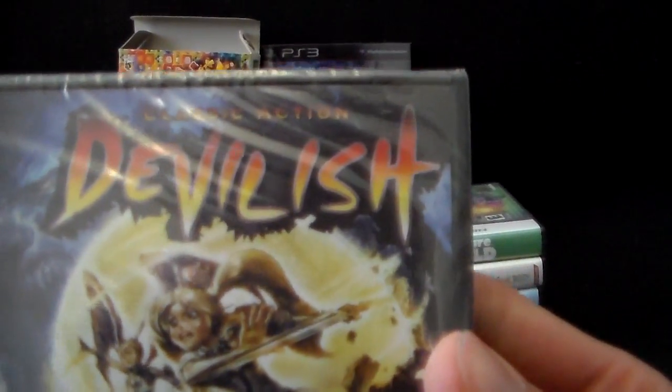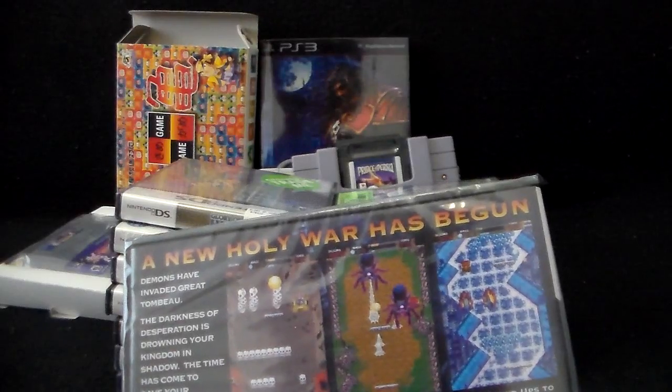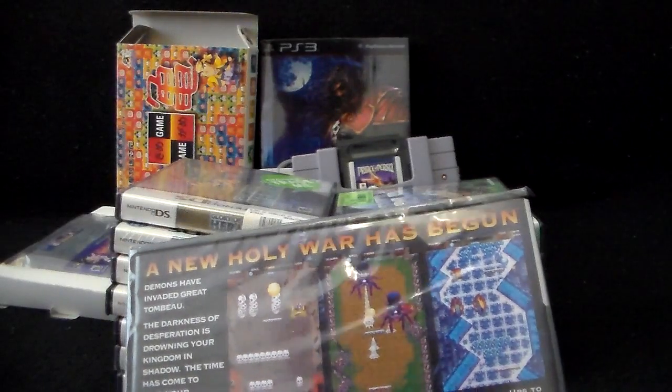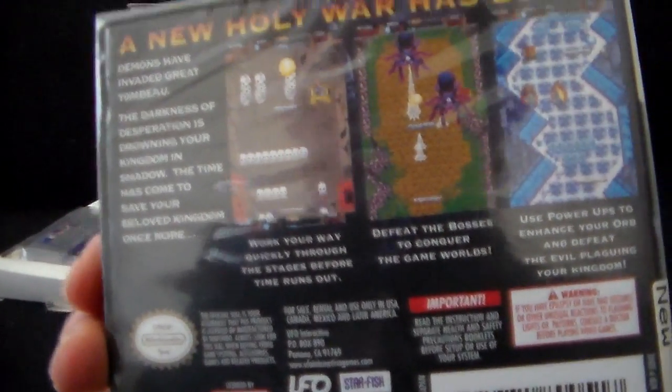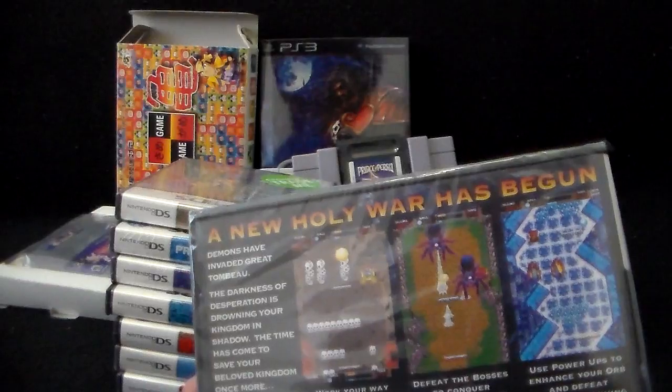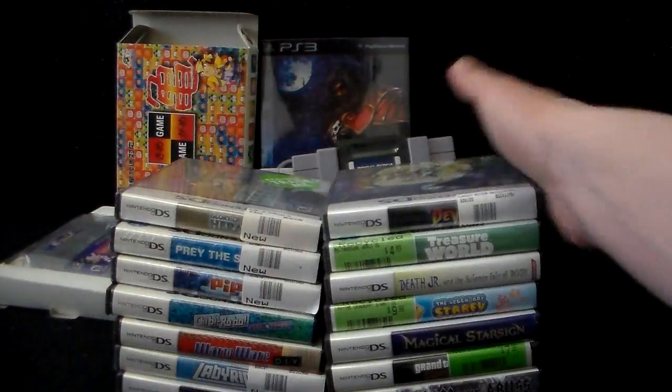Next up, Classic Action Devilish by UFO. DS game. Couldn't have been much at all, because normally I wouldn't buy this one. Well, actually, I don't know. It might be a good game. It looks like an Arkanoid kind of style game. Ball and paddle sort of style. Looks like it was $1. Sure, I'll give it a shot for $1.